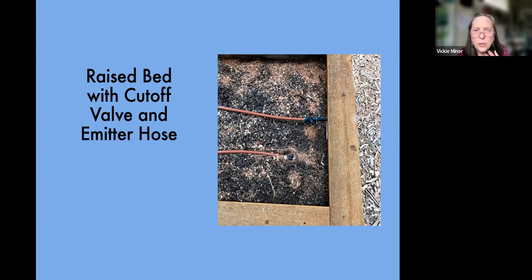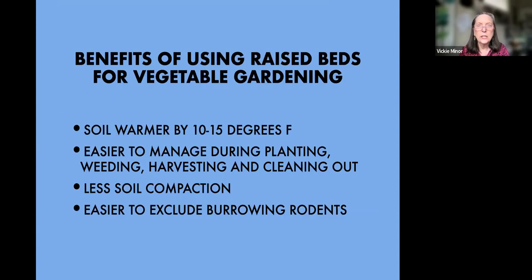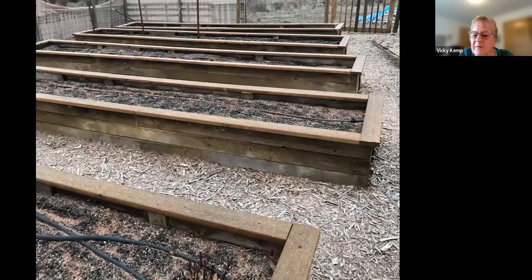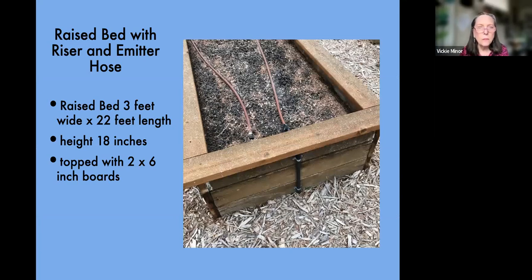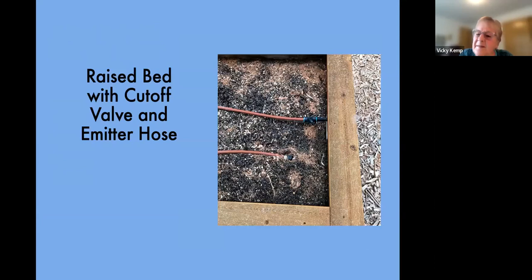Vicky, I'm not sure if this is the slide or not, but someone wanted you to show the picture of the irrigation connections near the beginning of the class. Is this towards the beginning of the slide presentation? Yeah, they want to see the connections. Okay, this is the riser going into the raised bed. This is the riser going underneath the board that hooks to the hose itself with the cutoff valve.